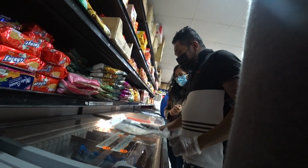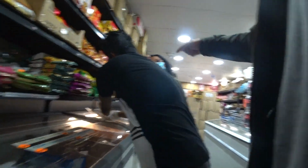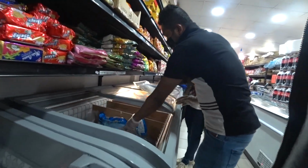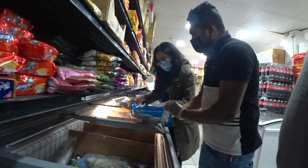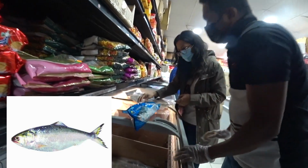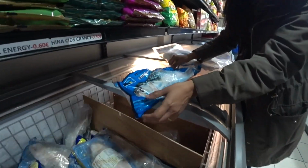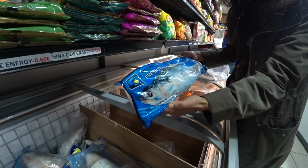I am very grateful to two of the men working in the supermarket. So it includes this gentleman who really took their time to show me all of the fish that they have. And let's start off with the most prized fish for the Bengalis, and this is the hilsa or the ilish. He gave me a very important tip, something that I have to share.